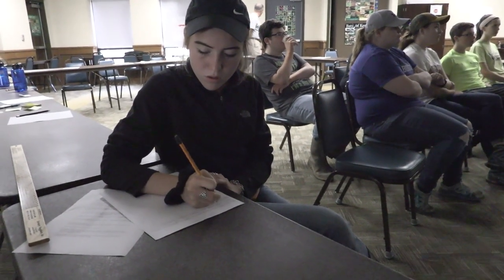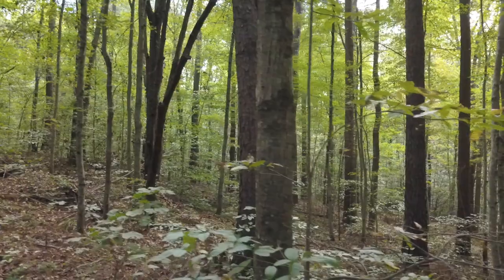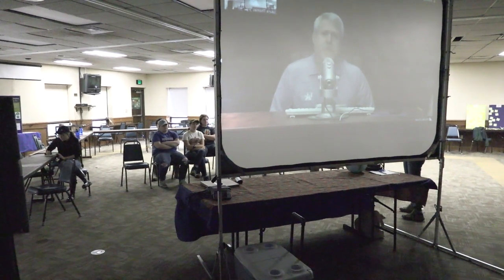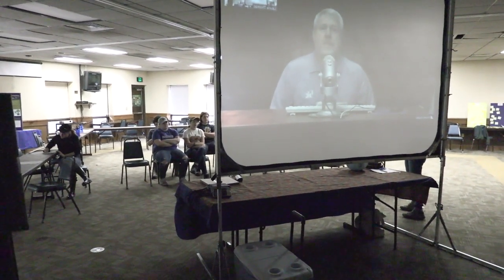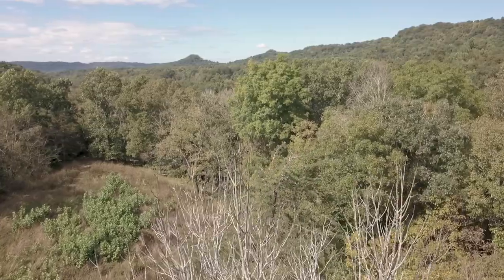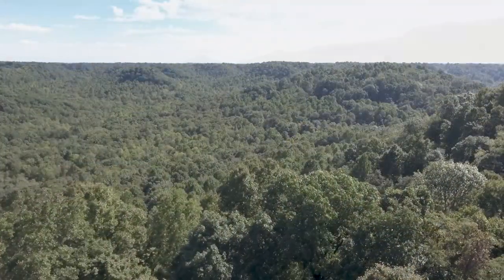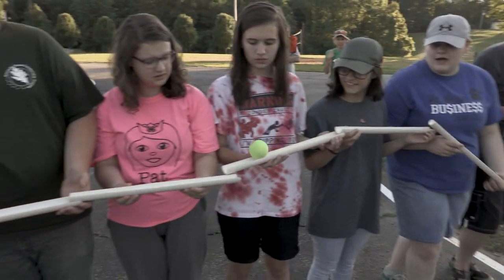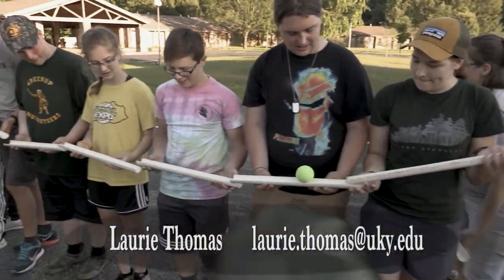Because ultimately what they're going to do is they've collected this data, then they're going to write a resource management plan for a landowner based on a fictional landowner's desire of what they want done out in that forest. That harvest was about 30 years ago. They didn't cut everything down. They called it a selective harvest. Each one of the groups is assigned a landowner that has certain criteria that they want this piece of property, this piece of forest out there to do for them. You know, as we've got forestry, wildlife, and entomology, they'll all come back together again to write that resource management plan for that landowner.